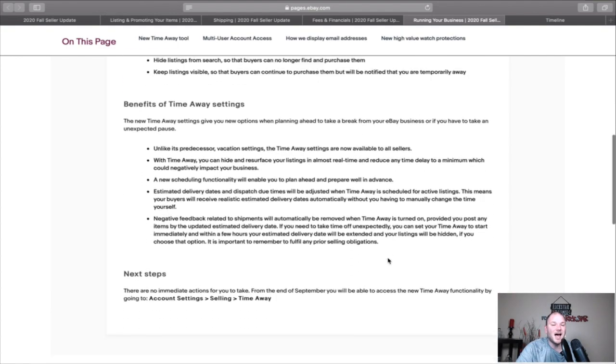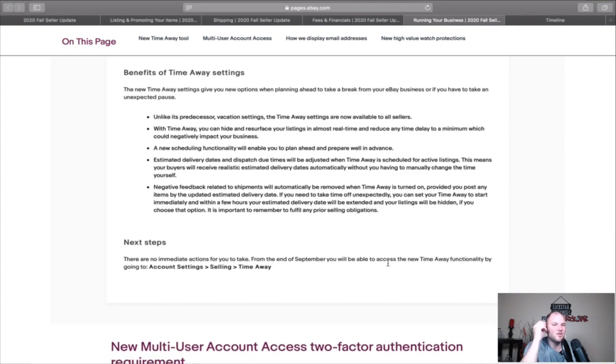So, benefits of the time away setting. The new time away setting gives you new options when planning ahead to take a break from your eBay business. Unlike its predecessors, vacation settings, the time away settings are now available to all sellers. That was a store setting, I believe. With time away, you can hide and resurface your listings in almost real time and reduce any time delay to the minimum, which could negatively impact your business. Yeah, vacation setting and hiding used to take hours sometimes for people, sometimes fast, sometimes hours.